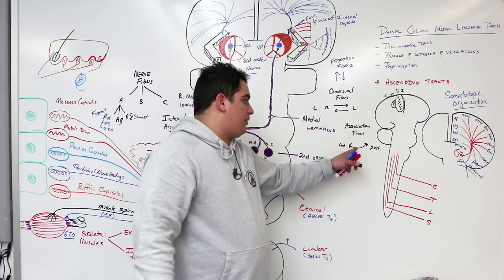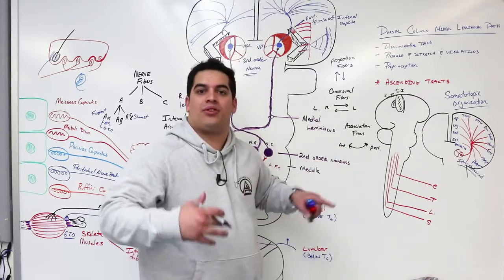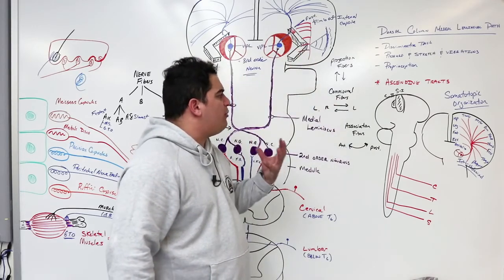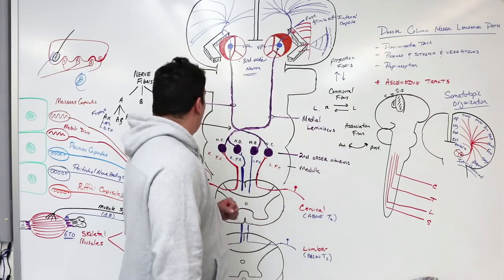And an example of this one is the arcuate fasciculus, which connects the Wernicke's to the Broca's. So there's different types of structures, different white matter fibers, which are going to be in the central nervous system that are super, super important. And I thought I'd take a little bit of time to mention that real quick.